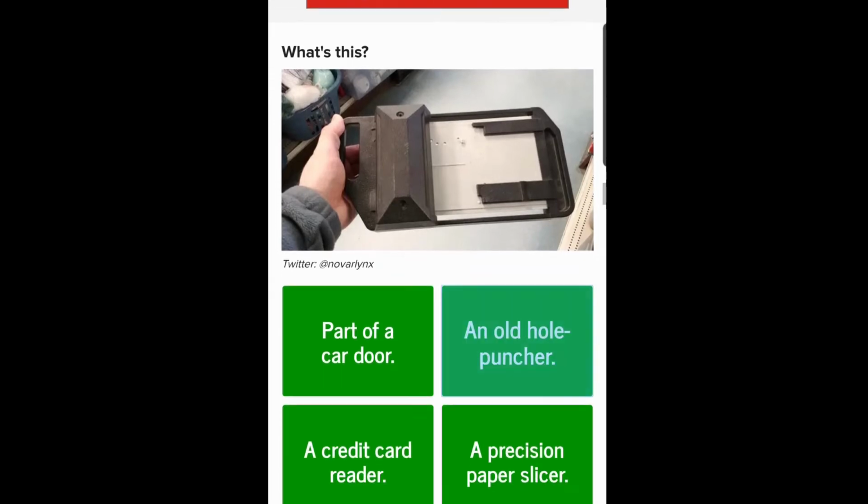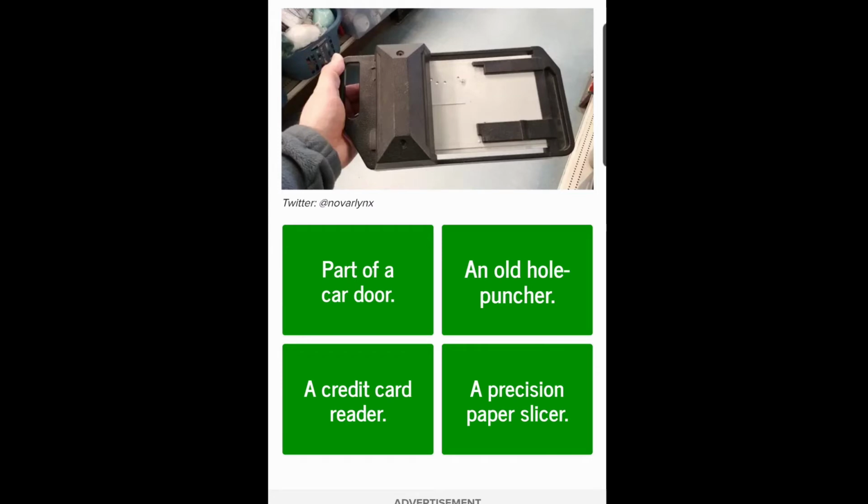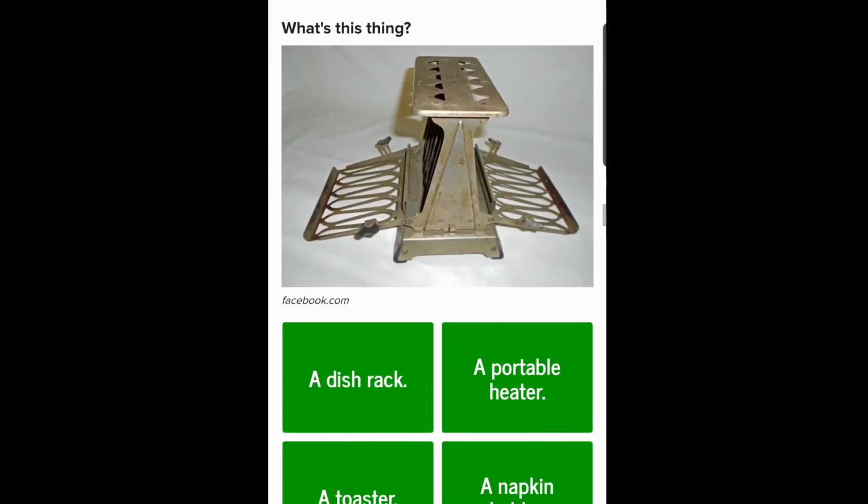What's this? Part of a car door, an old hole puncher, a credit card reader, a precision paper slicer. That's actually a credit card reader. I actually used one of those when the power went out one time at the first job that I had. It basically makes a carbon copy of the credit cards. That way you can actually type in the number later. That's kind of what it does. It's quite interesting.